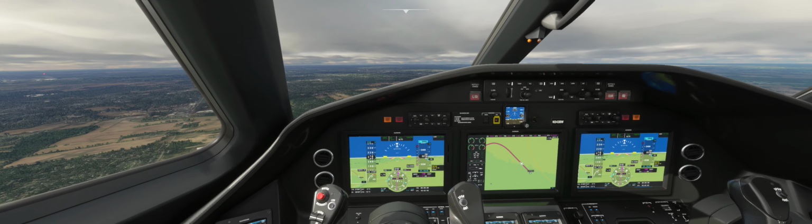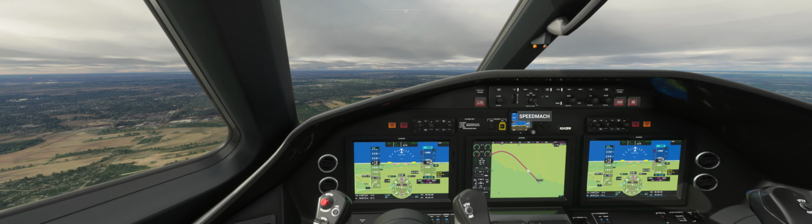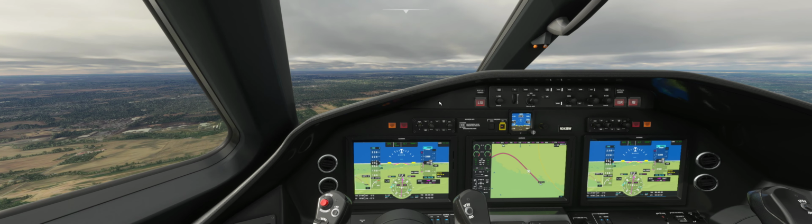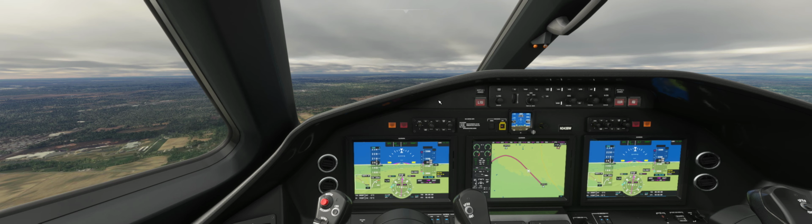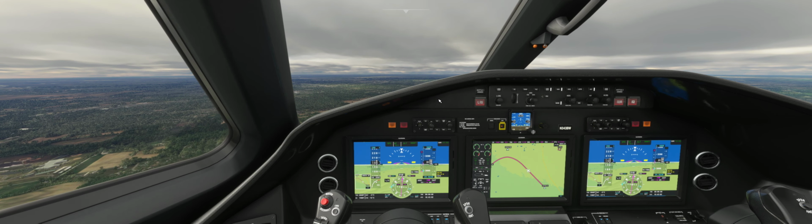Airport should be... Oh, there it is. I don't know if you can see the rabbits, but there they are. I'm going to slow now to 200. Landing gear. As we come in here, we're just east-southeast of Columbus proper, where the TFR is, over downtown.